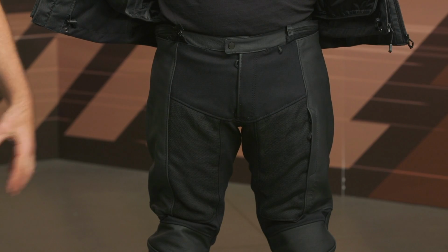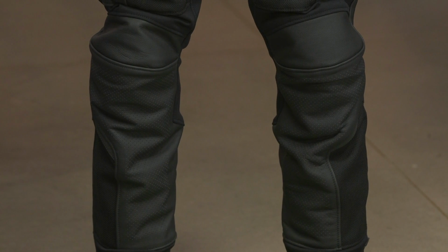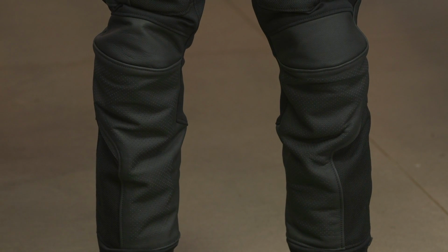You'll notice that the leather on the bottom, however, is perforated. So you are going to get a bit of breathability through the leather. It's just not going to be as sophisticated as the mesh on the inside. You do, however, have little pops of mesh over on the outside. So a lot of ventilation here, and that really is the name of the game.